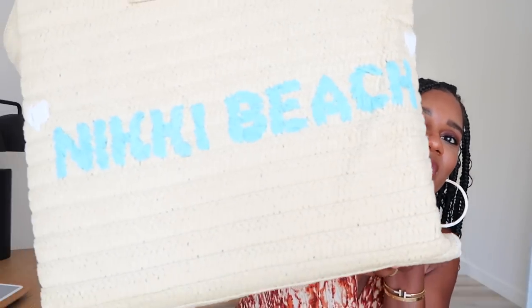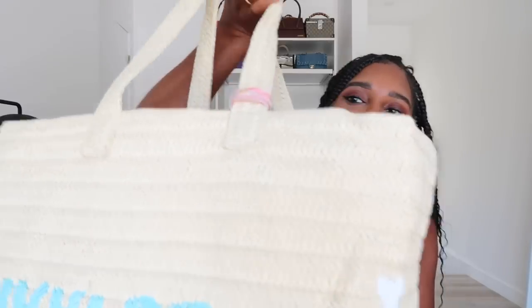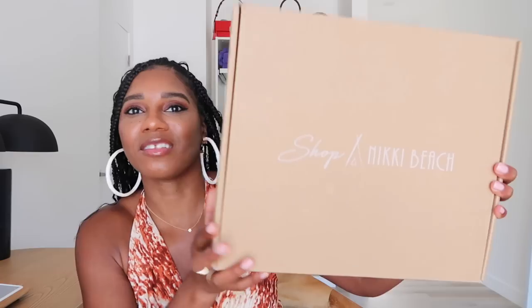But they so kindly gifted me a ton of their products from their Nikki Beach shop. And they have a little store with all different brands. So everything came in this little raffia tote. And there's so many products in here. So let's get into it. So this little box says Shop Nikki Beach.